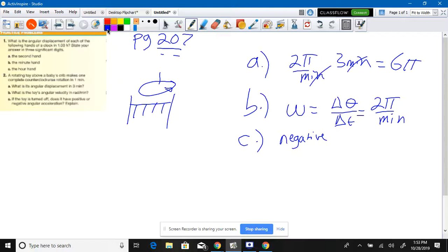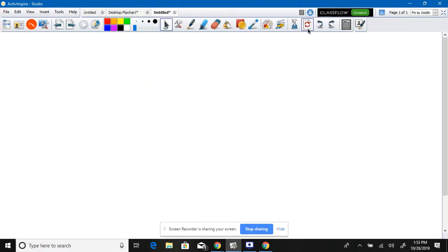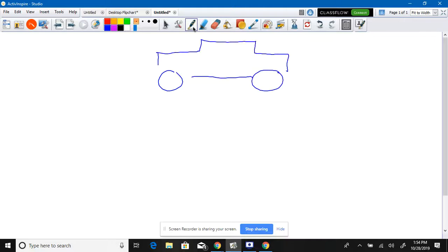Now, go to question 3. Go to question 3. All right. Number 3 asks you about a pickup truck. So draw yourself a monster truck. Draw yourself a giant Hummer. Giant Humvee. Chris Parham, go get your notebook and draw.